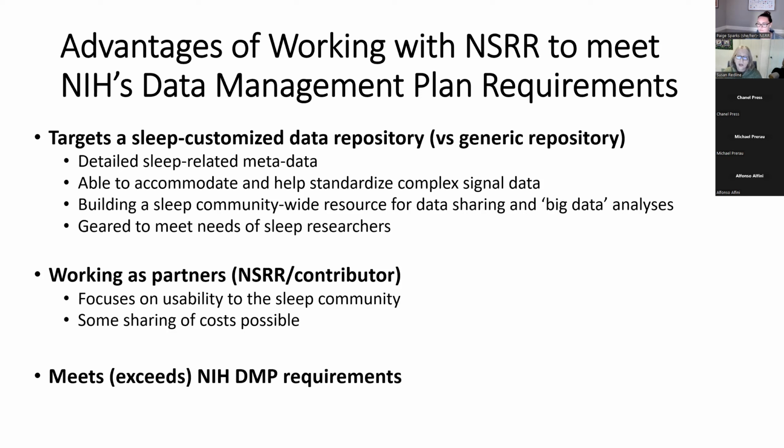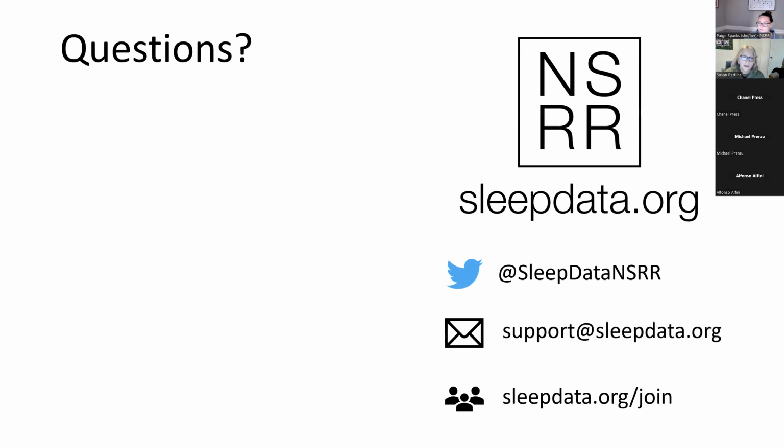We also see this as an opportunity for NSRR to continue to engage the sleep community in research and sharing of both tools and data. And as I said, going forward, we look forward to a new phase of NSRR that is, I think, catalyzed by the data management plan, but further puts the data contributors at NSRR together as partners.